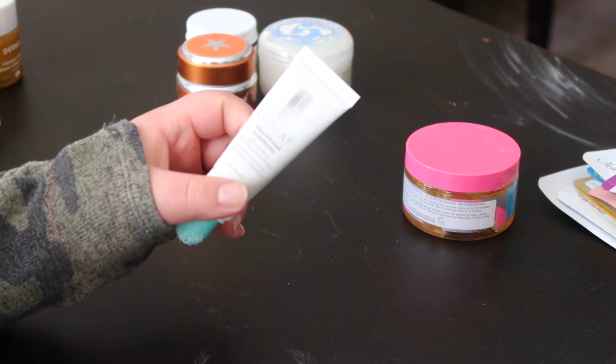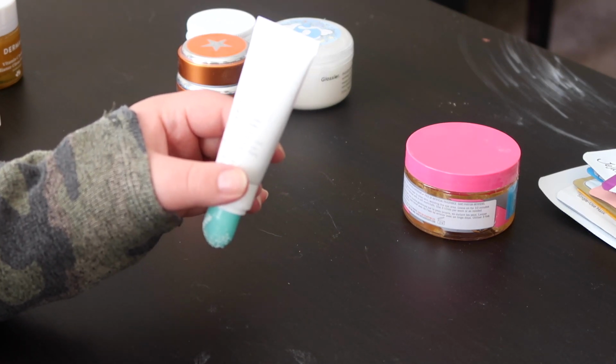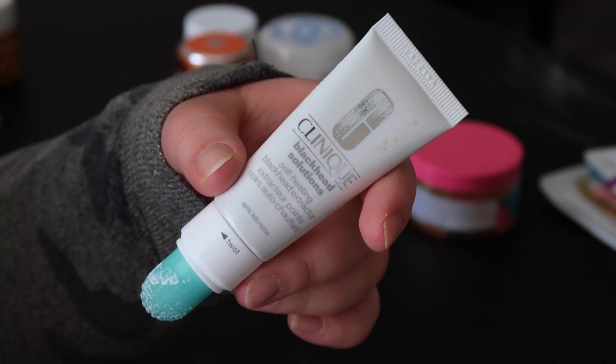This is another product that doesn't really need to be in this drawer, but I don't know where to put it. It's the Clinique Blackhead Solutions Self-Heating Blackhead Extractor. Here's a close-up so you can actually see.